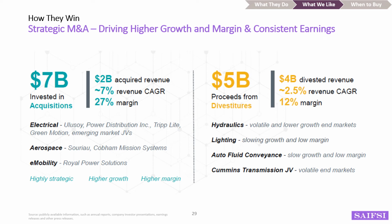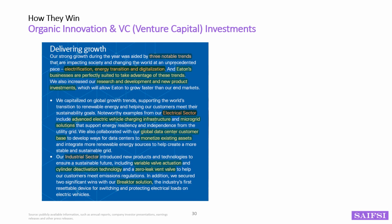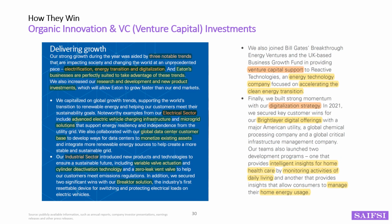In addition to this strategic M&A driving higher growth and higher margin, Eaton is also increasing its international diversification across emerging markets. For example, its Turkish acquisition in the electrical component space, serving all of Europe, Middle East, and Africa, and the 2 emerging market joint ventures that it did in China, in addition to the aerospace investment that it did in a French company serving across all of Europe. To complement the impressive M&A, Eaton also invests in internal R&D to develop breakthrough solutions across the electrical and industrial businesses. In addition to that, they also deploy venture capital to invest in software businesses.